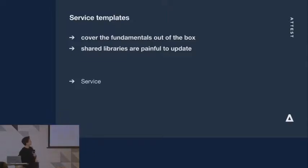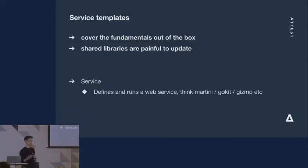So what are they? Well, for us, they break down into two packages in Go. We have one called service. This basically defines a web service. It has all the things you need to run it. Think of this as a bit like a web framework. The Martinis, the Go kits, the Gizmos, whatever, or all of the other alcohol-based web frameworks that there are, because they all are. The other one is resource.